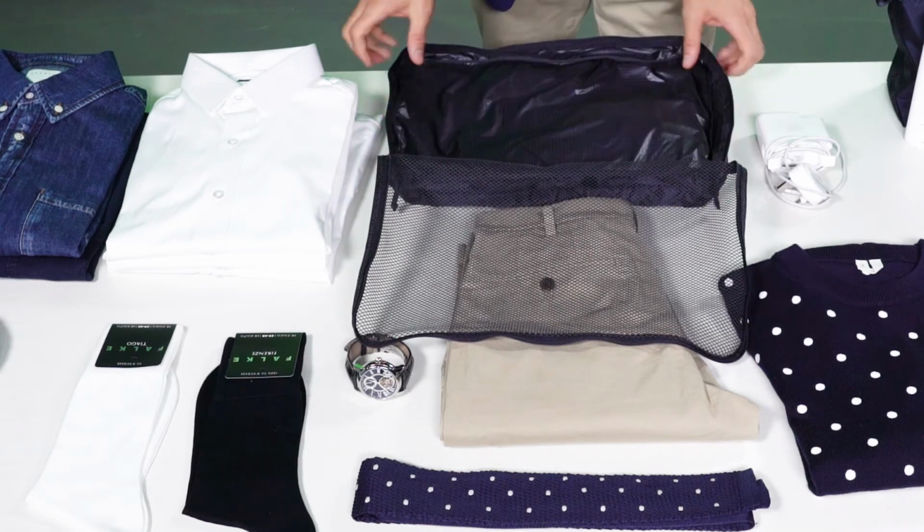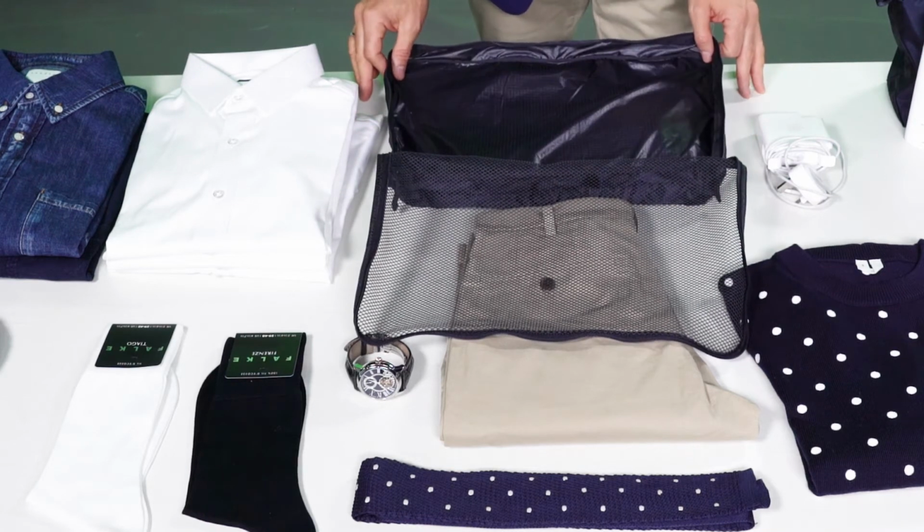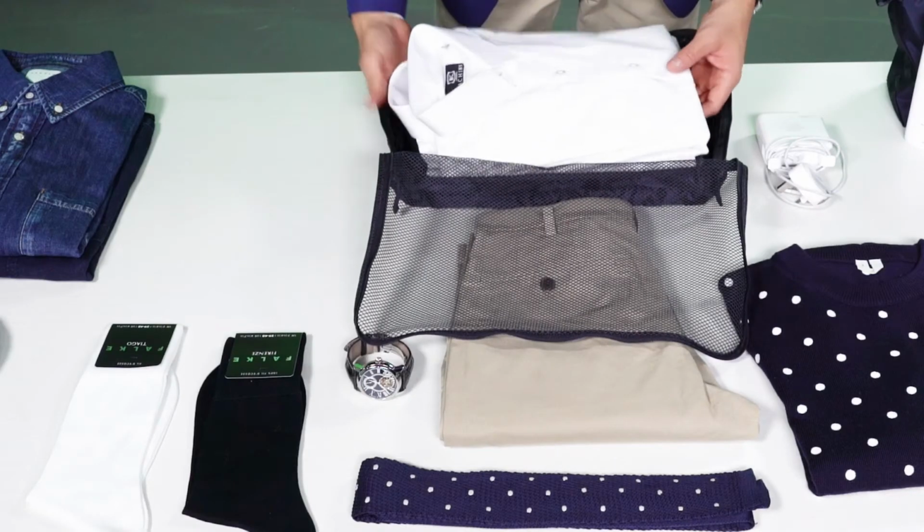Now we've chosen the items we're going to take on that business trip, it's now time to prepare them and put them inside their organisers. This is one of the organisers I showed you earlier. This is the medium-sized organiser. It's perfect for the casual shirts and also the formal shirts and also my sweaters. When you're going to prepare your items to put into here, make sure they're perfectly folded. So as you can see, these are my formal shirts and they're very neatly folded.